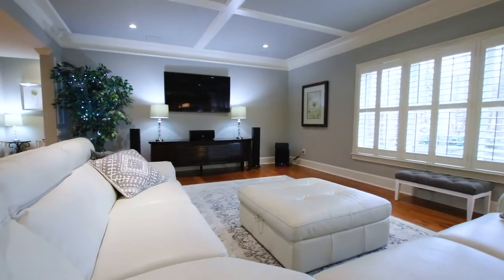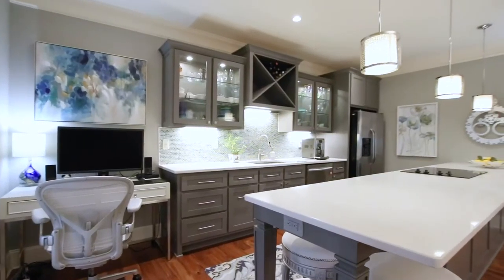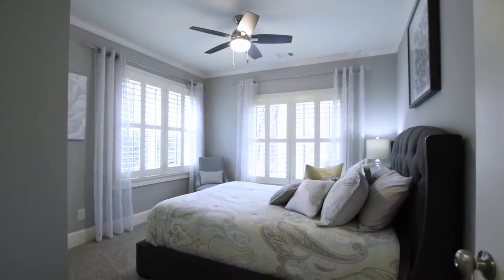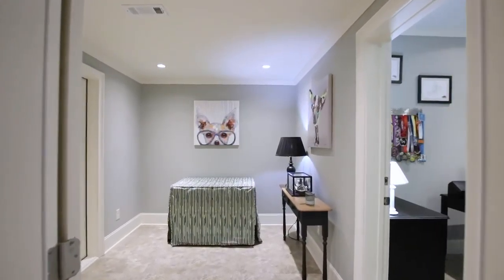So let's talk about this finished basement, guys. This is the perfect escape. You are gonna love it. It is full of tons of natural light. This would make a dream teen or in-law suite. It's complete with a fabulous full kitchen that opens to the family room. Plus, it's got a bedroom, a full bath, an office, and plenty of storage.